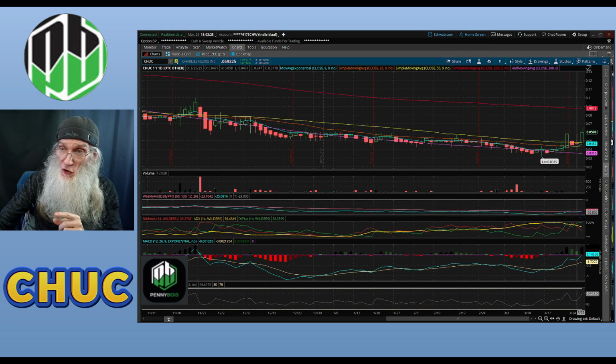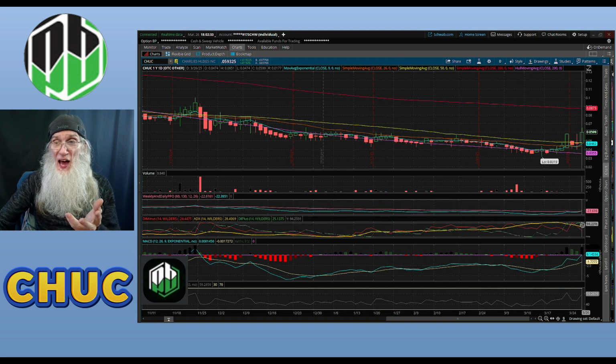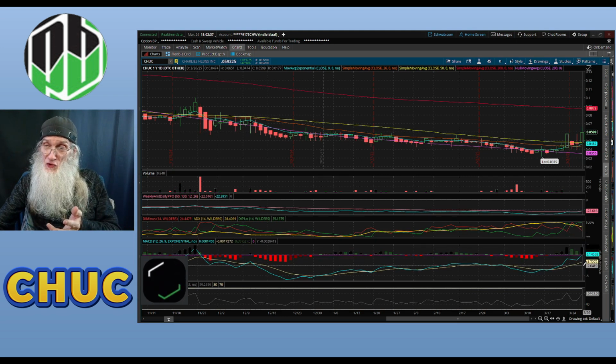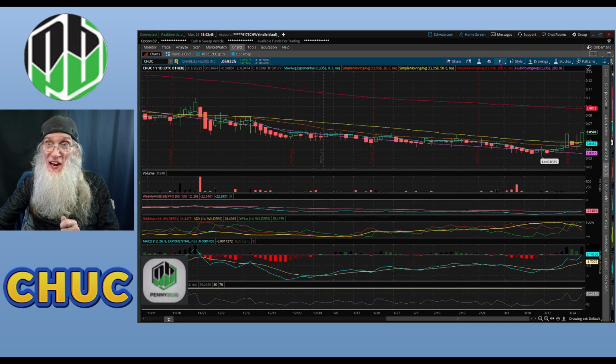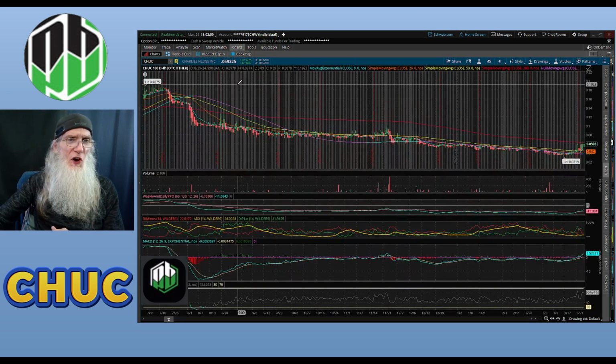We have an imminent crossover right now on our PPO. Our ADX, our green line, is all the way at the top with our red line falling. MACD has a crossover. Big green bar just came into the picture, and our RSI is climbing fast, just hitting 60. The yearly chart looks really juicy. Let's take a look at our 6-month 4-hour view.